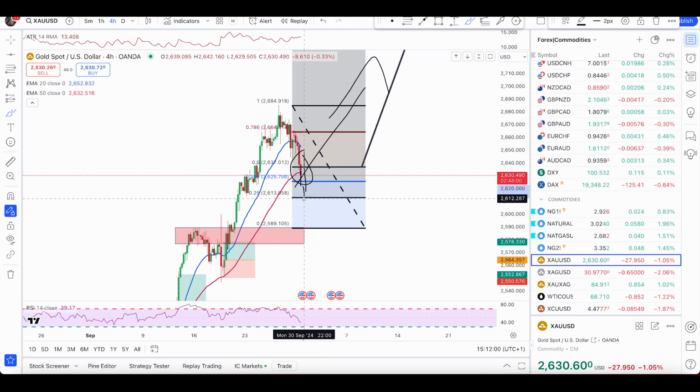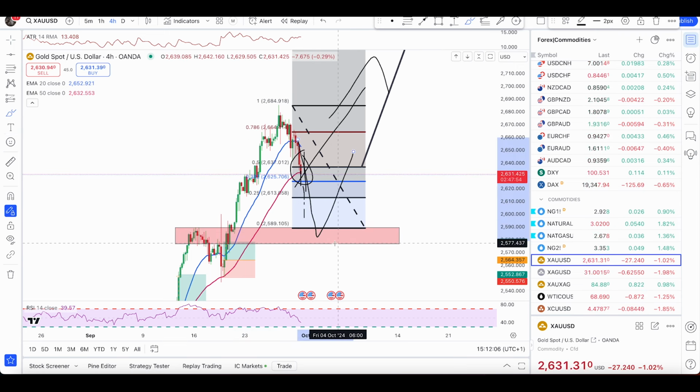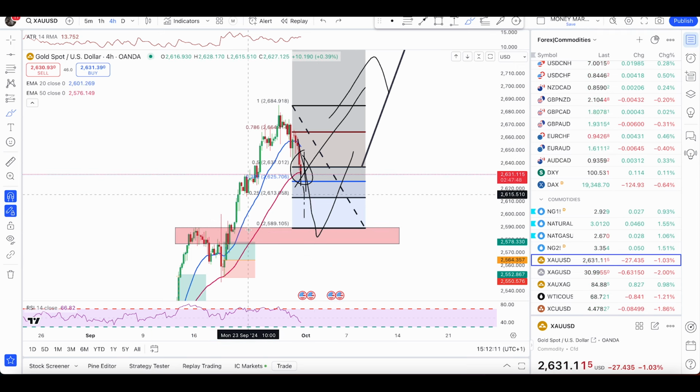But let's say if we have two candles below 50 EMA, in that case I'll be looking at this anchor level for the price to then bounce up. Very risky entry, but in that case it is an area I'll be looking at for that.